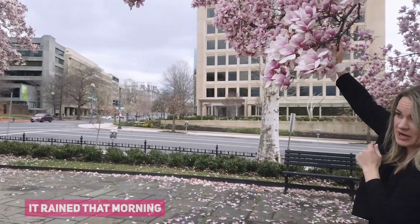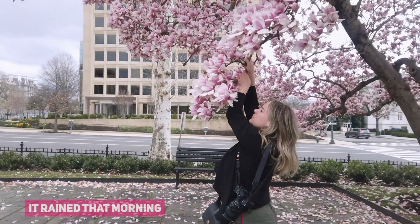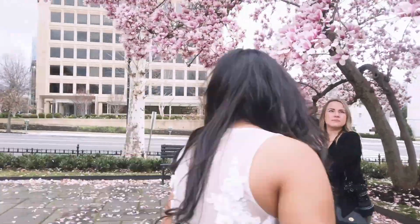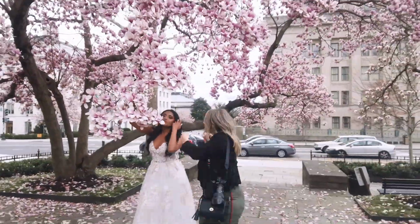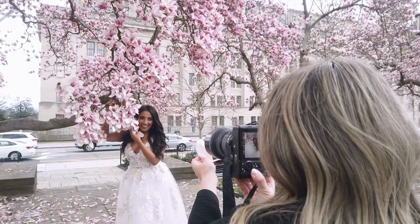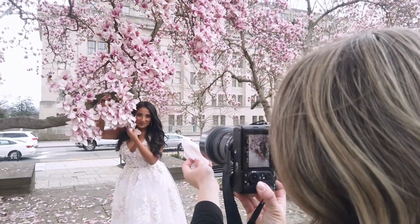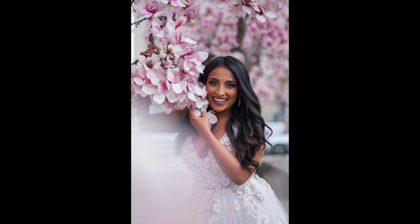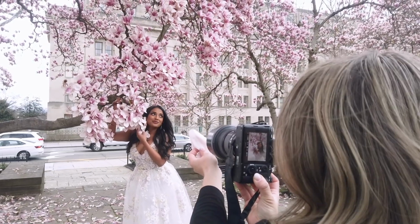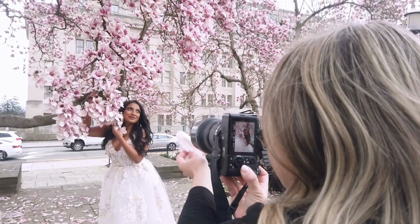You don't care about my makeup, right? Pull it like close here. Yeah. Oh, that's pretty. In some cases, you can gently pull and hold the branch down to position it just in the right place. Or if you have an assistant or just a friend on set, you can ask them to hold the branch down for your model. That's really pretty. And I'm just facing that way. Got it. Laughing.